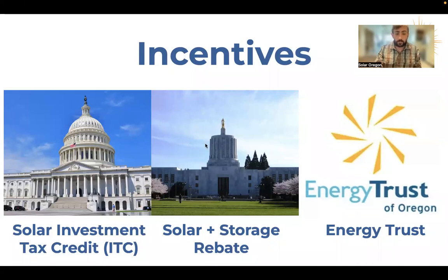There's also a state solar plus storage rebate that is available in Oregon to folks across Oregon. And that is a rebate that your solar contractor will apply for and receive on your behalf and pass that savings on to you. The same is true of the Energy Trust of Oregon incentives. Energy Trust of Oregon provides some great incentives. I'll go over one here and then one in the following slide.